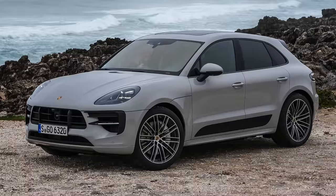And even within the Macan range, with the facelift model, the one previous to this one, you had the 2.9-litre engine in the GTS compared to the 3-litre engine, like my car, in the S. And I wish I'd waited a couple of months and got the GTS in that range. So there are definitely some amazing GTS models.